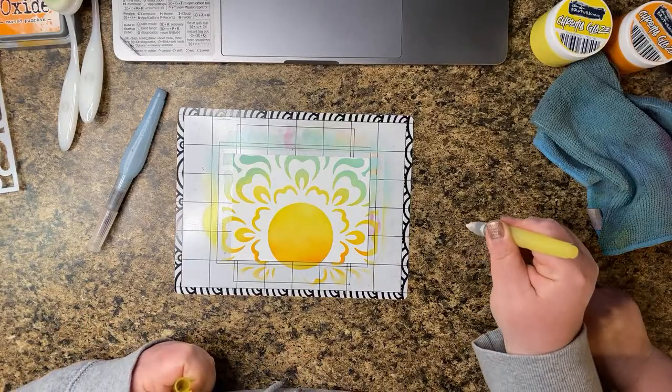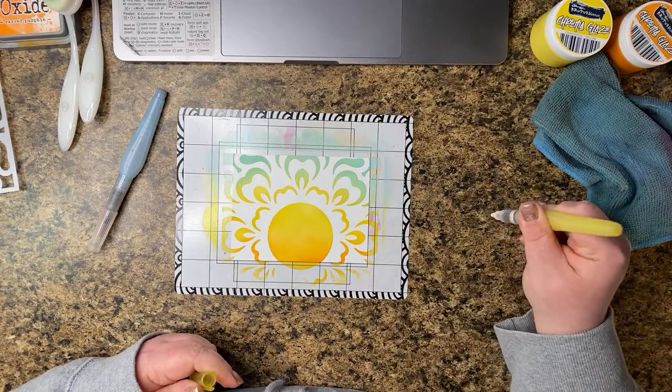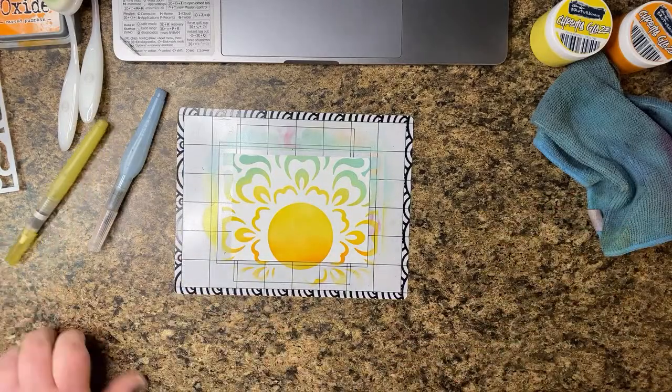All right, let's try this one. Test it on my hand. I like it on my hand. No, did that work? Yeah, look. See? Because this is a small one and I really wanted a big brush. All right, hold on. Let me see if I can find a bigger one.